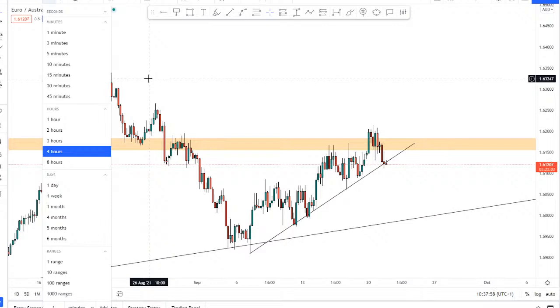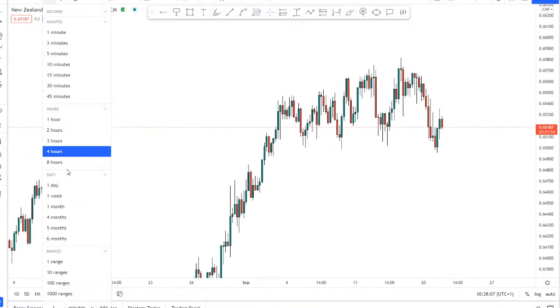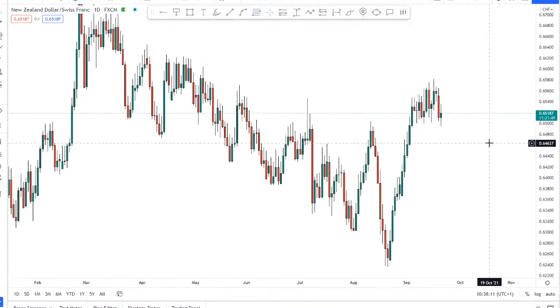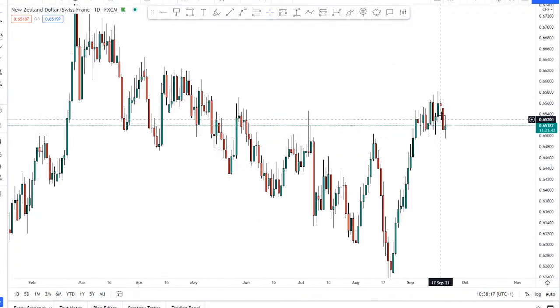Yeah, I do remember NZCHF. We were looking at NZCHF last week. And yeah, we've had a bit of downside now for this pair. Yeah, it is looking good. Again, we've had that massive move to the upside there, so we are due a price sell off.